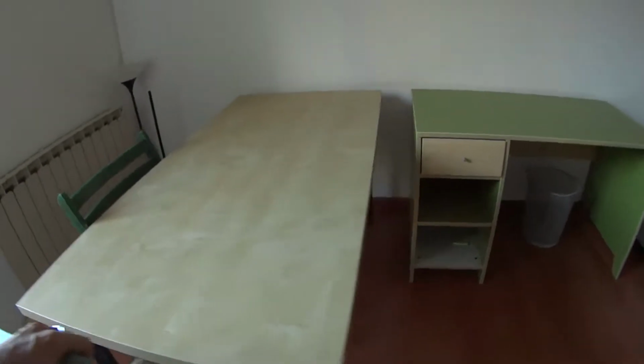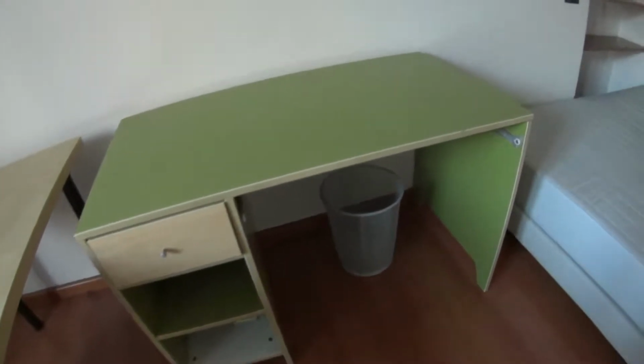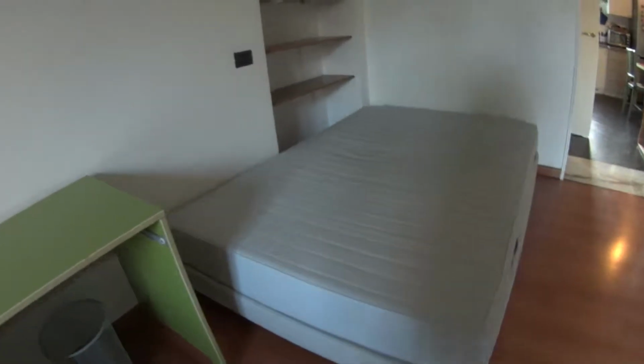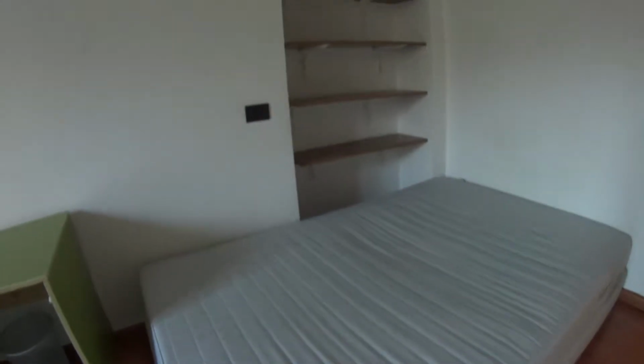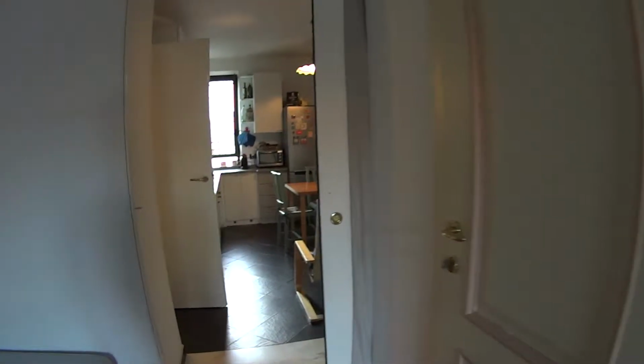Over here at the end of the bedroom we find a large desk and plus a second one here for studying. This is again just the double bed, and on the side of it we find some shelvings, so still pretty useful. Here we've got yet another mirror. And this bedroom is also separated through a pocket door, as you can see, with a little curtain for privacy.